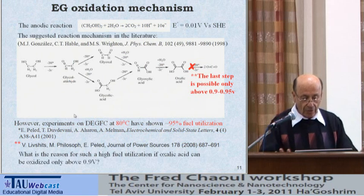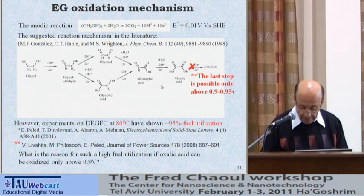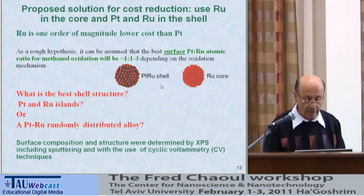Then I just show you that ethylene glycol electrooxidation is very complex. You see a lot of species, and actually this was presented 10 years ago. We found that this mechanism needs some correction, and this is some of our correction. Other corrections are not coming to it.